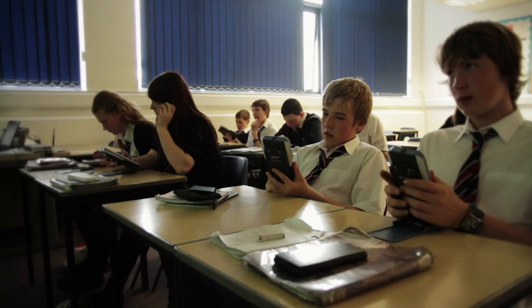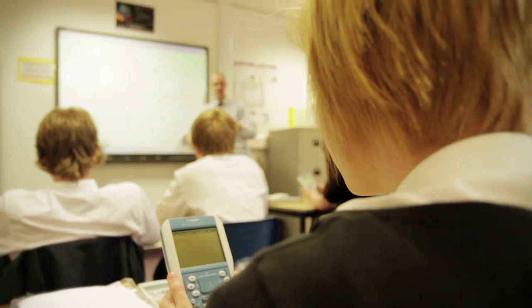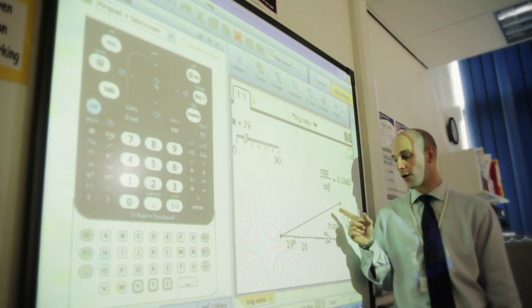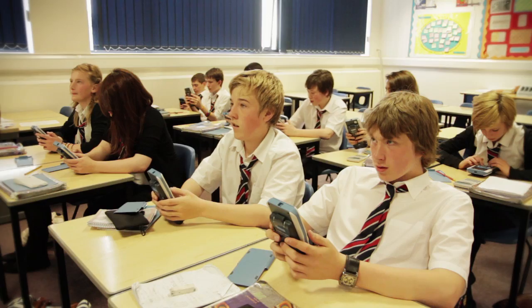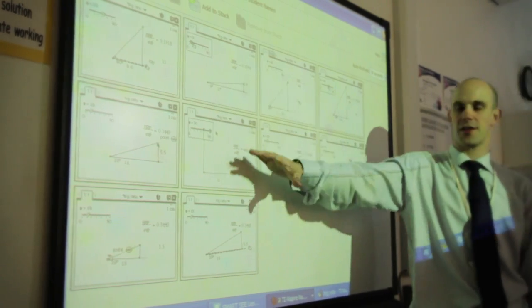We use Texas Instruments calculators. We have calculators and also a new one called Inspire, where the pupils have their own calculator that they work on and it can be displayed on the board. So the teacher knows exactly who's doing what and the pupils can immediately see how they're doing.